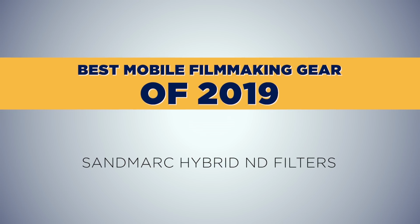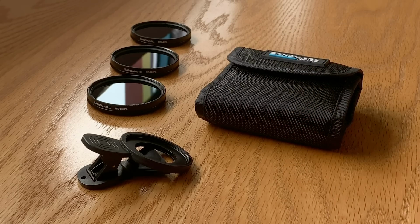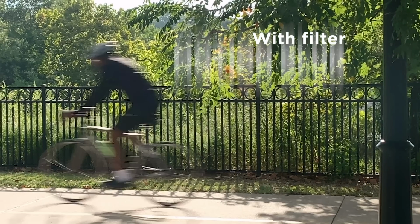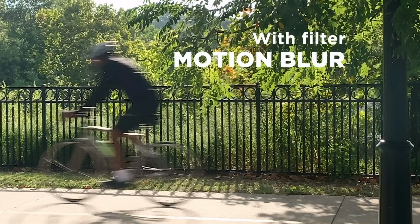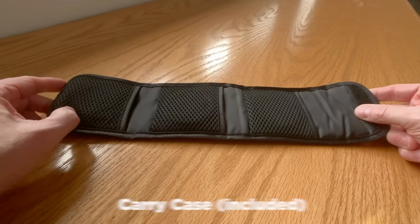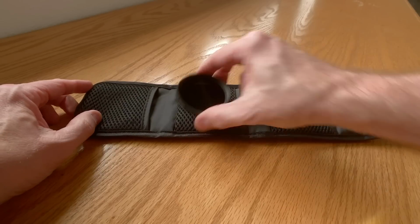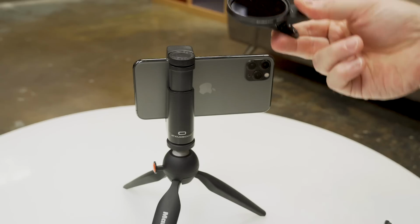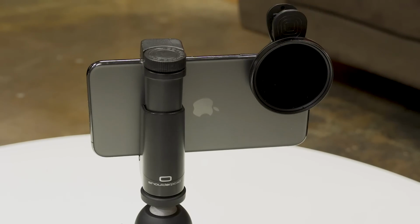All right, my number 9 pick, the Sandmarc Hybrid ND filters. ND filters are always one of my top recommended accessories. If you want to shoot smartphone video that doesn't look like smartphone video, then you need an ND filter. And I'm specifically talking about shooting in bright conditions, and that means you'll have the proper motion blur. Now, admittedly, ND filters are not the most glamorous accessory, but I really believe they are one of the most important. Oh, and these ND filters are one of the only ones I found so far that actually work with the iPhone 11 Pro new lens system.